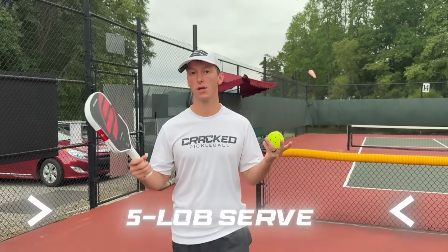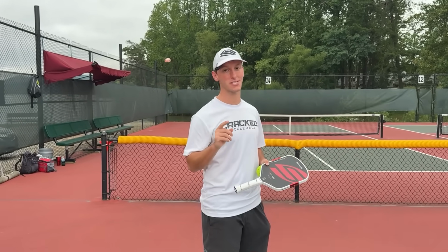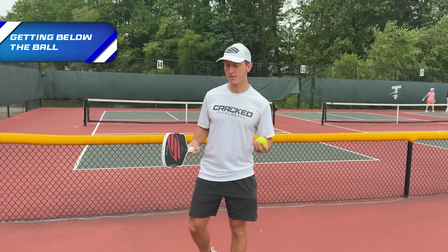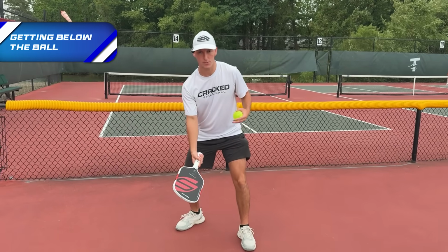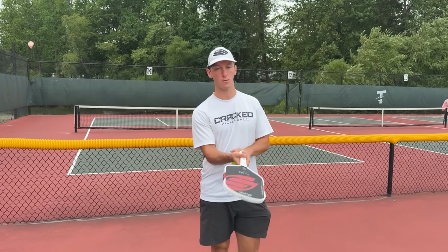Our next serve is the lob serve. Now, I know you've definitely done this before or you've had it done to you, and you know just how frustrating this serve is to return. The first technique point you have to know here is you have to get below the ball, because we want to really rely on our hips and our shoulder to hit this ball high rather than our wrist.